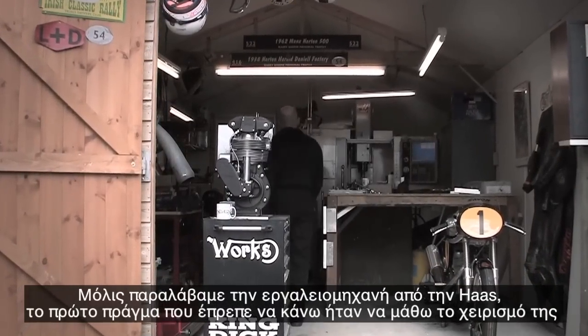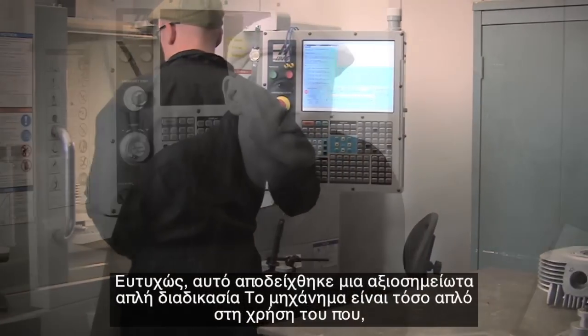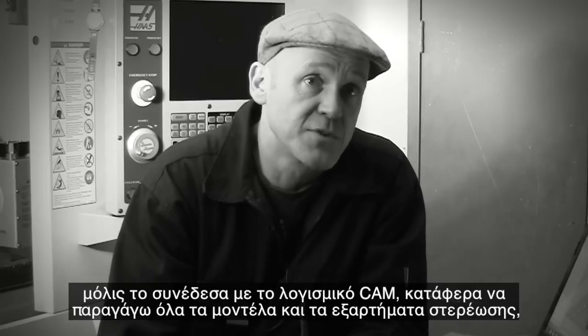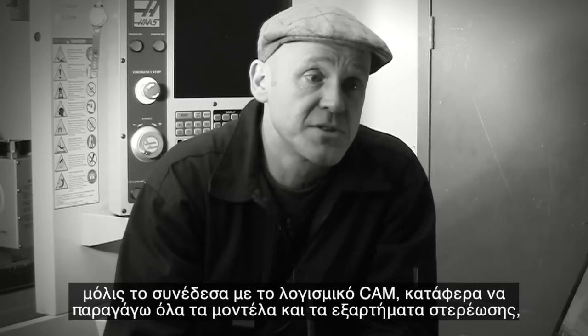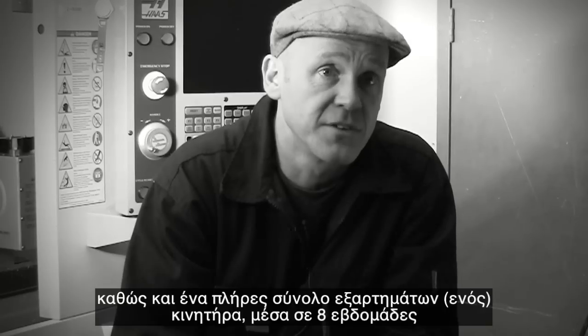Having taken delivery of the Haas, the first thing I needed to do was learn how to use it. But it turned out to be a remarkably simple process. The machine is so intuitive to use, and when linked with the CAM software I was using, I was able to produce all of my jigs and fixtures and a full set, one engine set of castings in 8 weeks from the start.